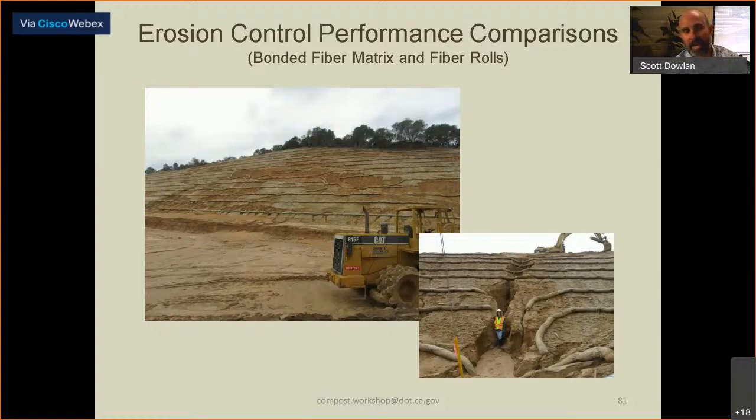And then I talked about that hydrologic pressure that builds up behind fiber rolls. Well, on the bottom right photo, you can see how once that undermining starts to occur, then you get these major rills and gullies, and to correct it, you have to go back and rework the slope. So it's really expensive to do that. Next slide.